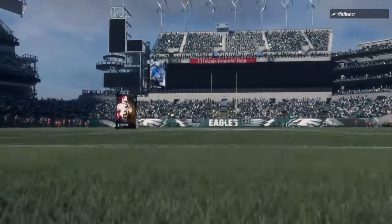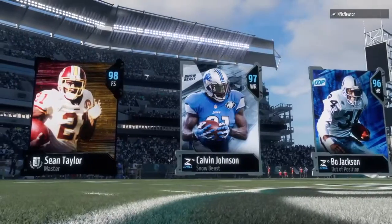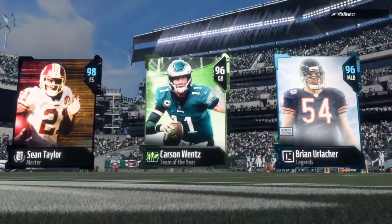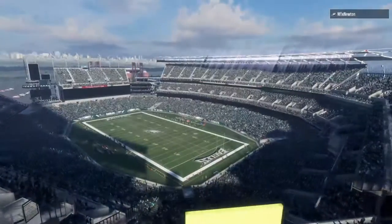And now we get a peek at some of the top players here for this Madden Ultimate Team matchup. Brandon Gaudin, Charles Davis ready to go in the booth. We hope you're ready to go at the controls. Let's play.